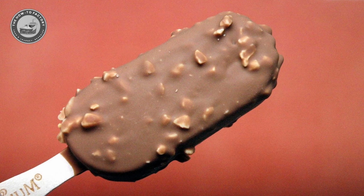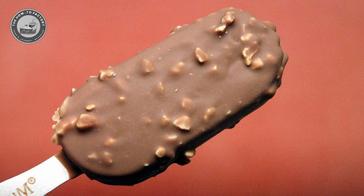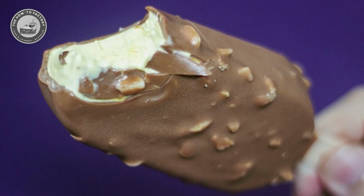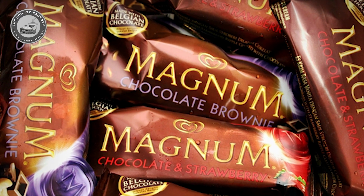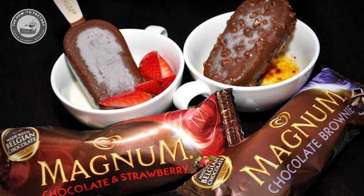And that's how Magnum ice cream is made. From fresh dairy and premium chocolate to the perfectly crisp shell that cracks as you take your first bite. Whether you love the classic, the double chocolate, or the almond, every Magnum bar is crafted with precision and passion.